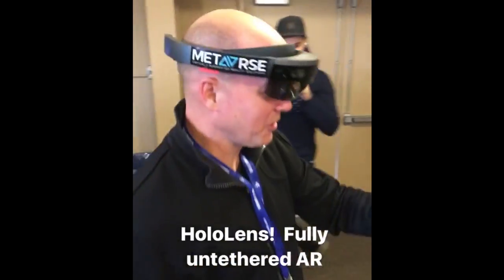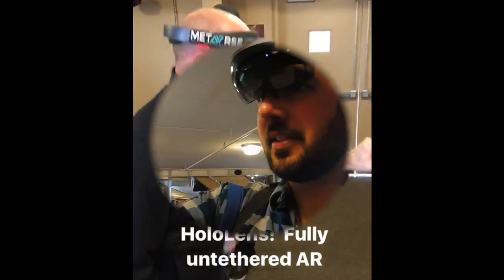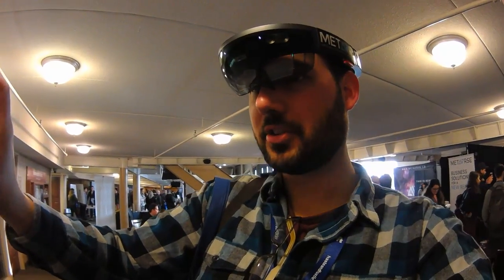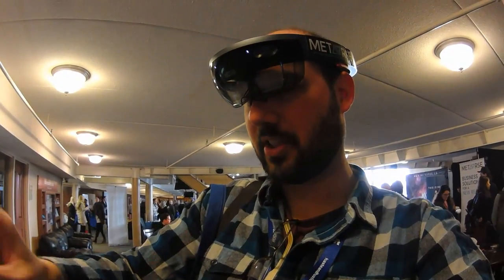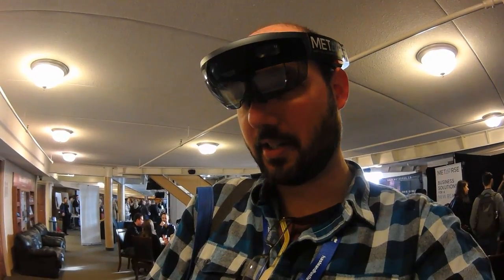I'm gonna go in this hole here. So I'm shooting holes in the wall with the HoloLens, just with a pinch. I don't know if there's other gestures, but there's no more aliens coming at me. Probably the demo's done, but that is pretty neat.